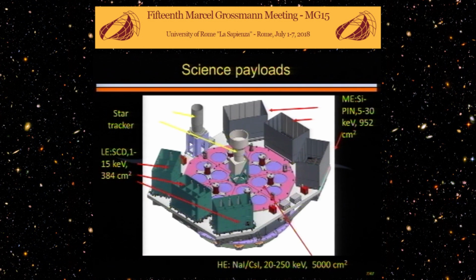A little bit on the payload: as shown here, located at the central part of this platform is our major telescope, the so-called HE. It is made of a phoswich of sodium iodide and cesium iodide. It has an energy band of 20 to 250 keV and an effective area of roughly 5,000 square centimeters.